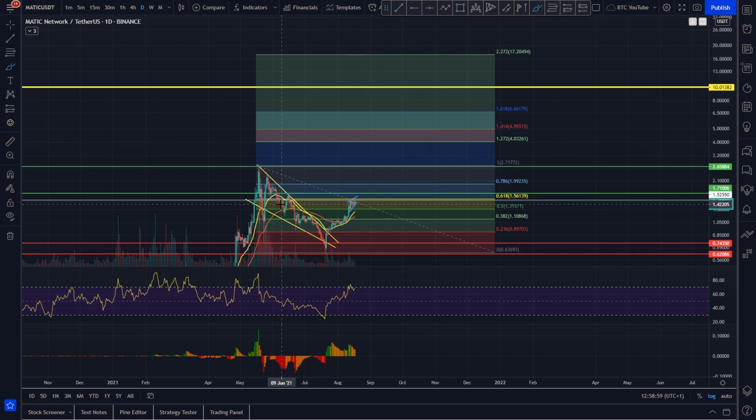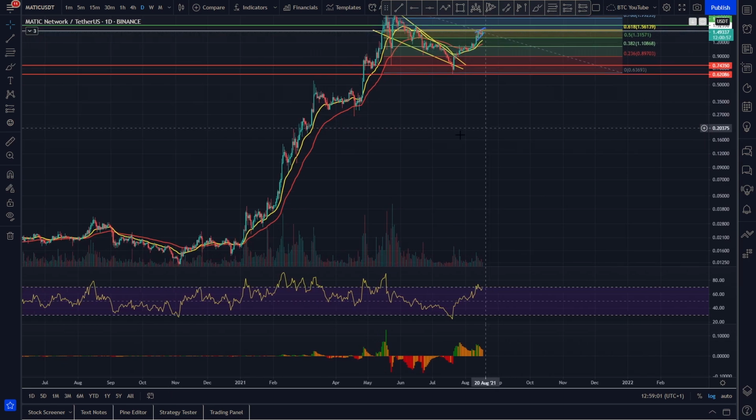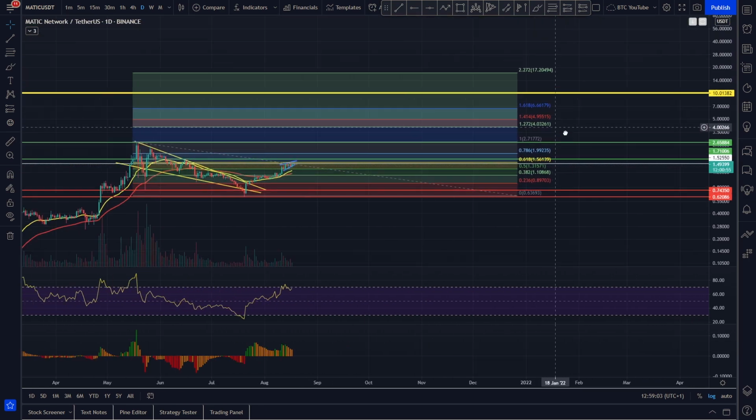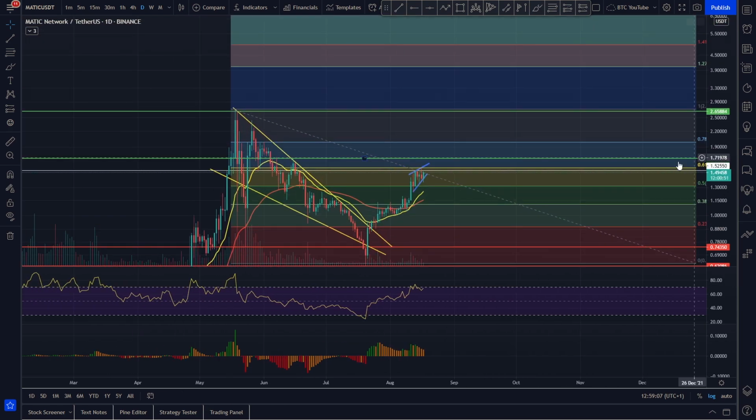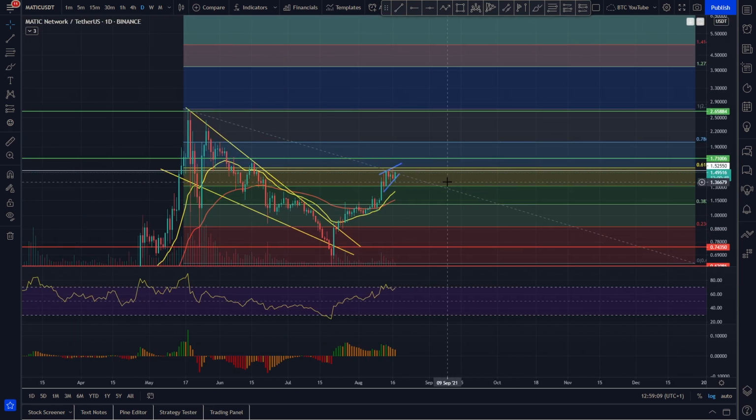Considering how bullish Polygon has been in the past, it seems very likely that we're probably going to see some really good price action for it soon. So today's update for Polygon, things looking reasonably good. We're just consolidating under that resistance potentially for a move up, but just do be aware we are getting a bit overextended. So that's our update today, guys.